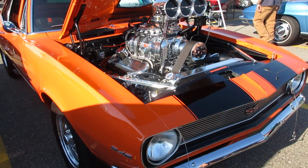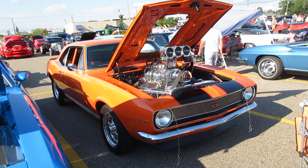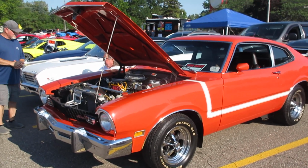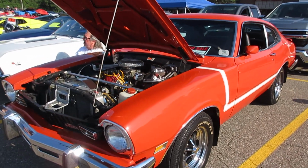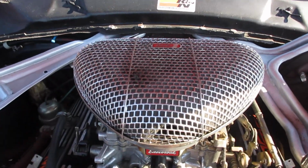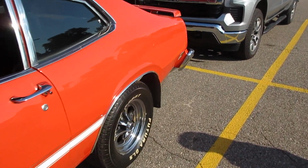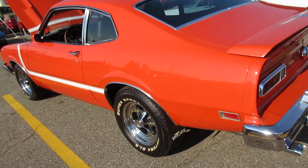The only problem is this time of day, all these shadows from the other cars really get in the way of the pictures. Nice Ford Maverick there, in orange. It's for sale. Hey, it's got the triangle of death as an air cleaner. I'll pass on that. Let's see where the flames have been. Things always catch fire. I had that on my Mustang and I couldn't wait to take that off. Very nice color.